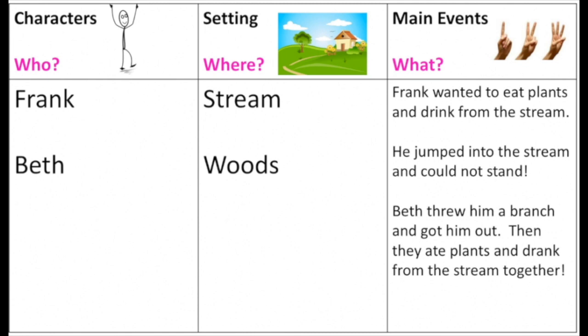Oh my goodness, super readers. You just used everything that you've learned this unit, vowel teams, suffixes, trick words, to read Frank in the Stream in a smooth voice, and then do some big thinking about the characters, setting, and main events. You must be so proud of yourself. You showed what you know. You might want to talk about this story with someone at home and tell them about these important pieces.